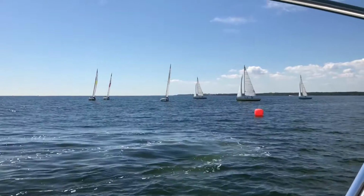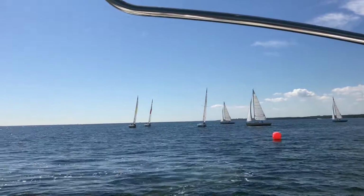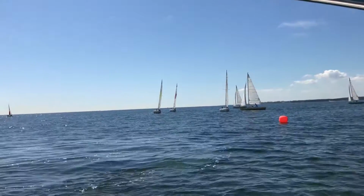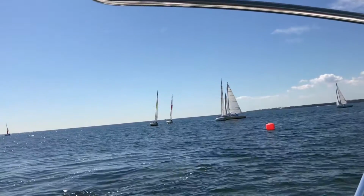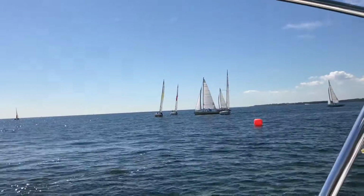Here we are at the weather mark. Looks like Barbara Ann's strategy paid off. They stayed in the middle of the course, covered the fleet, and sailed fast, and here they are. They're about to round in first. Getting a little bit of a knock right now.